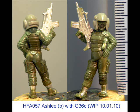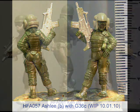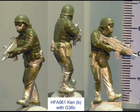But we have three very nice models. We have a mini Kev, we have a new Ashley, and a new Ken, all sporting various styles of helmets and body armour. Always great stuff from HassleFree. Kev White's definitely one of the best figure sculptors out there at the moment, and these will be worth a look when they finally come out. No word on release date yet though.